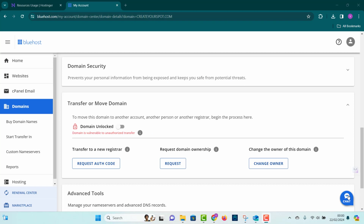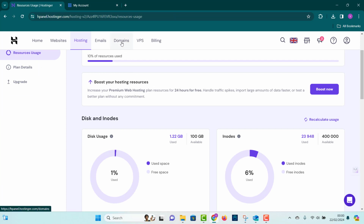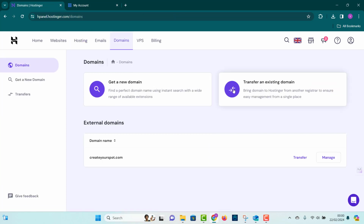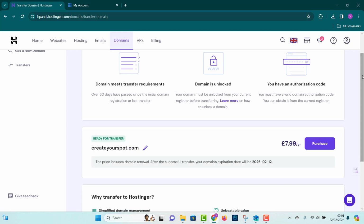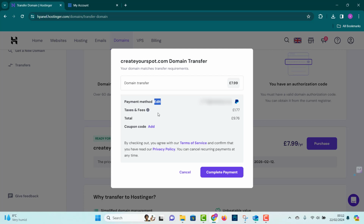Once you receive your authorization code, go back to Hostinger dashboard and click Domains. Click Transfer an existing domain and type your domain name in the transfer bar. Click Transfer. As you can see, since the domain is unlocked, your domain is ready to transfer from Bluehost to Hostinger at cost of £8 per year. Click Purchase, then complete payment, choosing Preferred Payment Method.